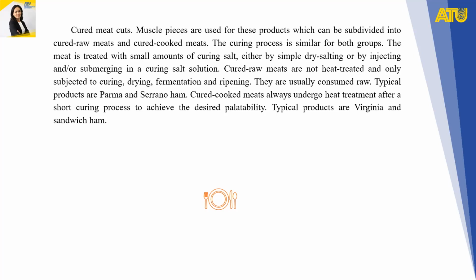Such sausages are usually cooked or steamed and, when stuffed in permeable casing, also hot smoked. The loaves are usually baked. Typical products are mortadella, hot dogs, frankfurters, wieners, and meatloaf.